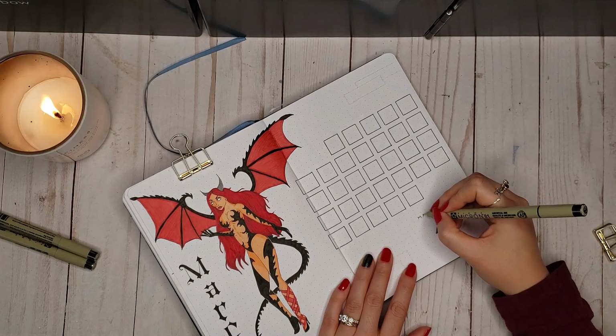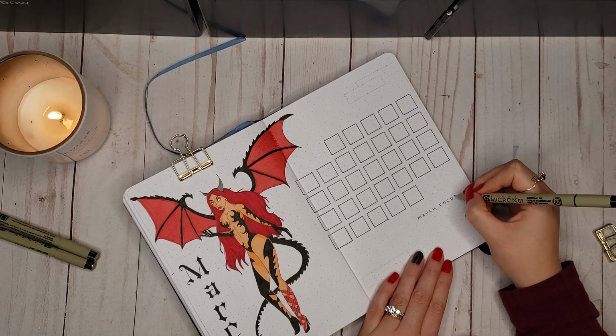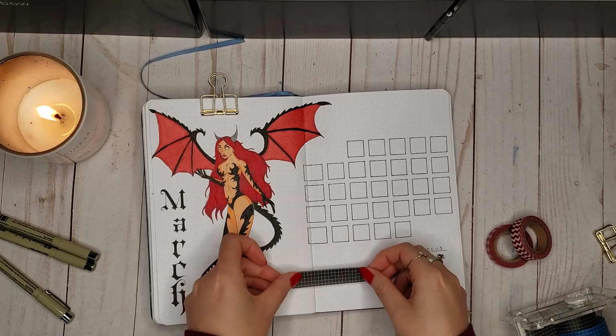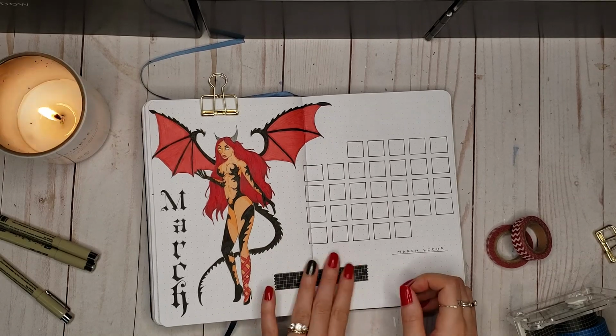Calendar is super basic this month, just squares and washi. Last month my calendar was a little more artsy, so we're balancing it out this month with some minimalism. At the bottom I added a little section for the focus of the month as a reminder to myself on what my main goal is.